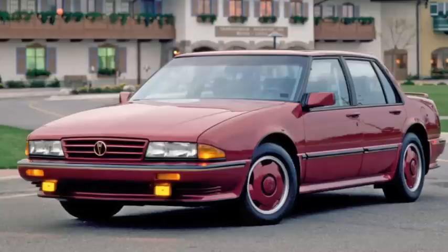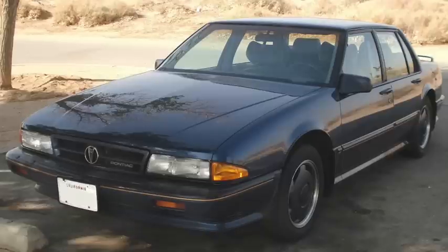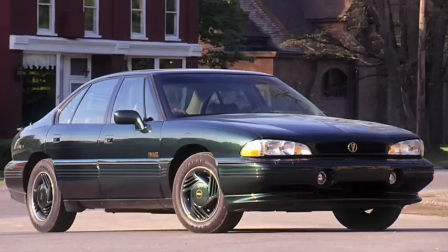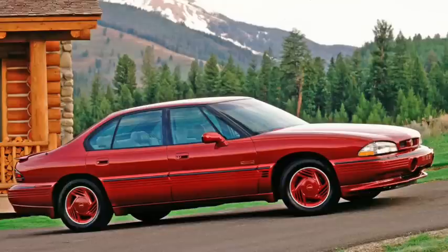The following year, packages changed to LE, SE, and SSE with an increase in features, such as an information center with premium audio and an available 165 horsepower version of the Buick V6. And 1991 revised the suspension, only for the car to be restyled for 1992. Packages became SE, SSE, and supercharged SSEI, and prices started under $19,000. The base version of the V6 was up to 170 horsepower, while the supercharged version had 205, making it a high 16-second car with a top speed over 130.